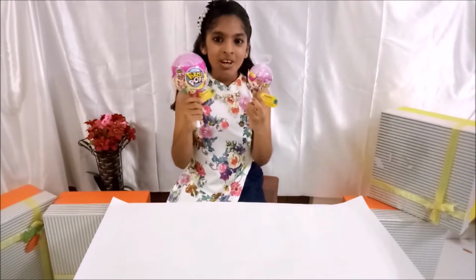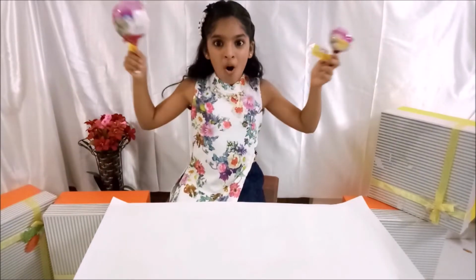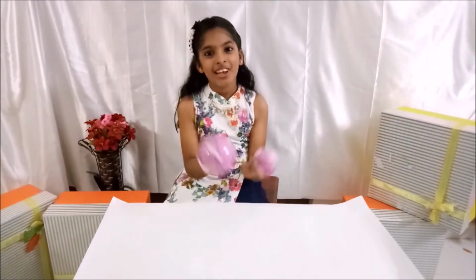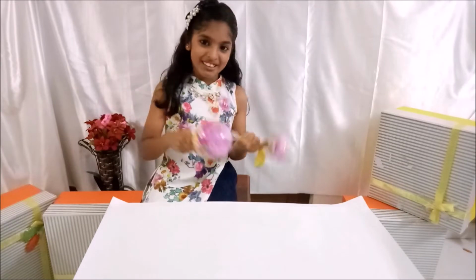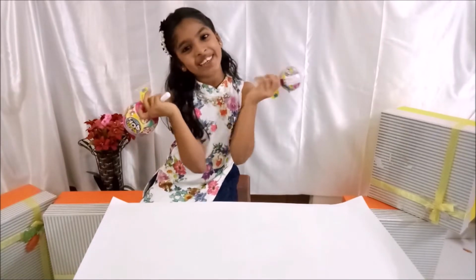There are over 45 to collect. Oh my god, I wish that I could get all the 45 Pikmi Pops and sleep with it. So let's open it. So I'm going to give one of my Pikmi Pops to my sister. So we shall open both the Pikmi Pops together.